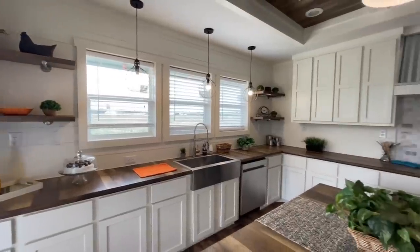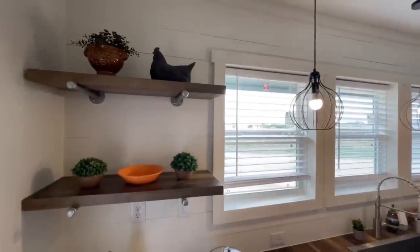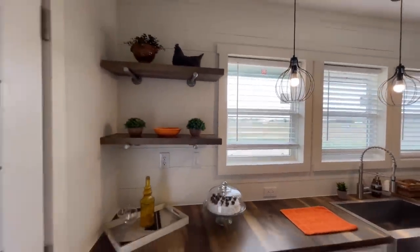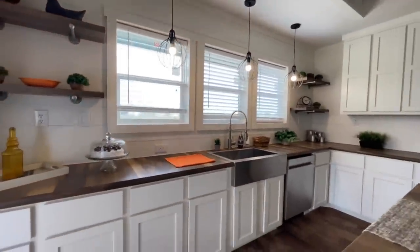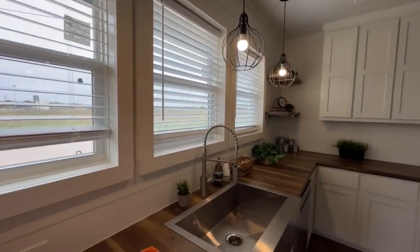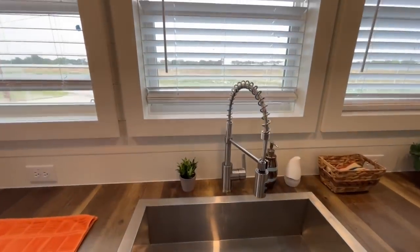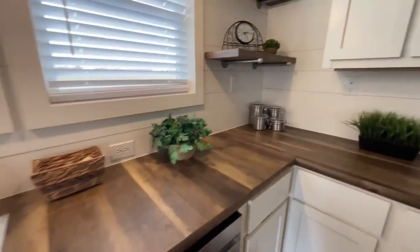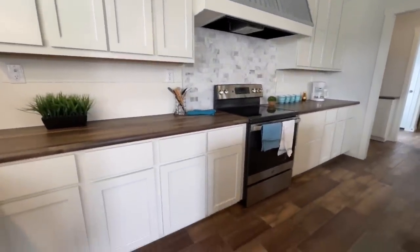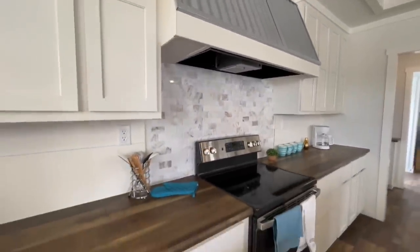Then on this side, the whole kitchen is an L-shaped kitchen, and you've got these nice floating shelves, which is cool. You got these pipes, so it's pretty stout in terms of what you could hold on there. But you also have tons of cabinets going all the way around this kitchen as well. Nice birdcage pendant lights on this side, 3 big windows looking out towards the front of the home right above your apron sink. Got the dishwasher next to that, and then tons of cabinets. Got the stove, the range hood. Got this nice tin up here, adding to that whole farmhouse vibe.